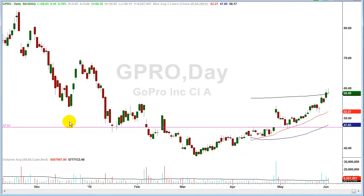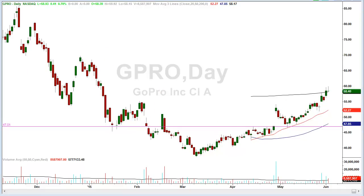Here's an important level. Here's the daily chart in GoPro. So 47.01, see how we pierced through it, and it acted as support here. Support here, broke through it, resistance. Fought it, couldn't hold it, came back. See, this is important again. You can see why these gaps make sense. There's a reason why price goes to certain levels.